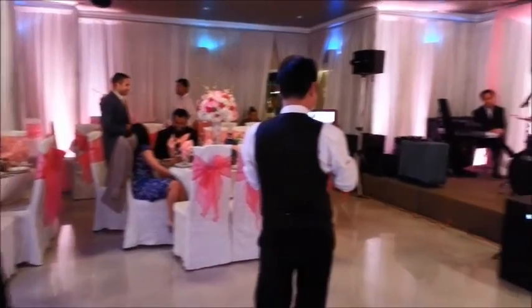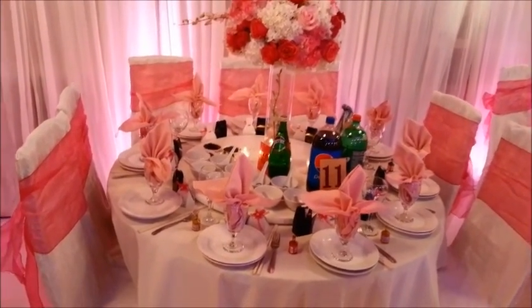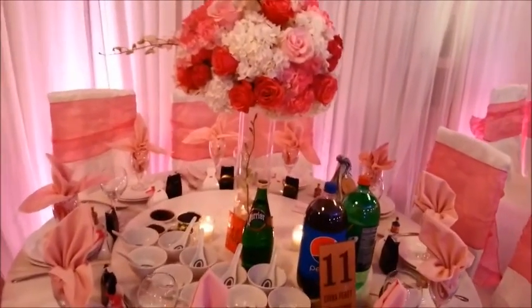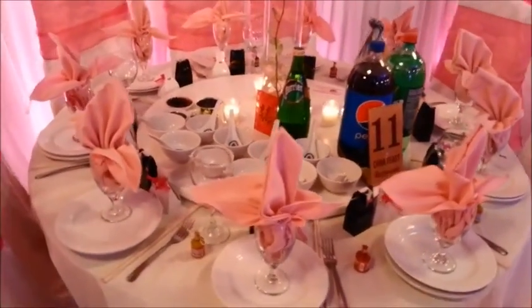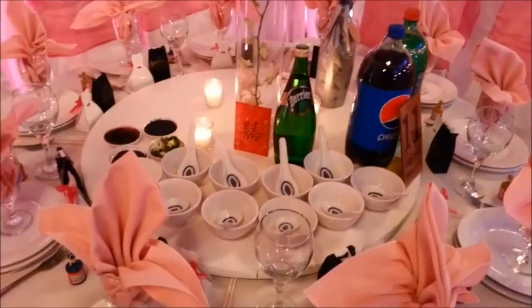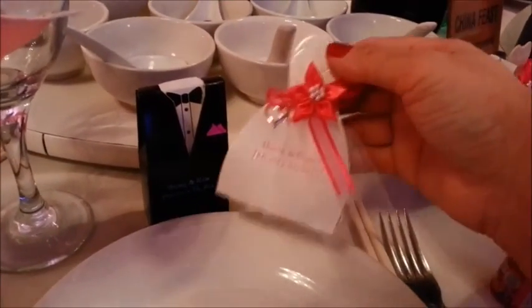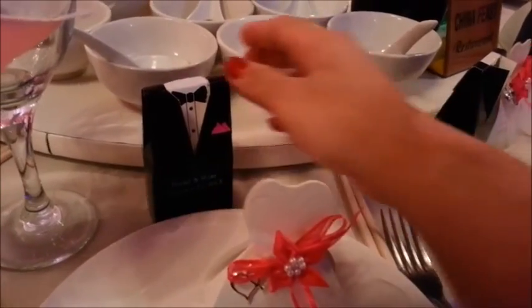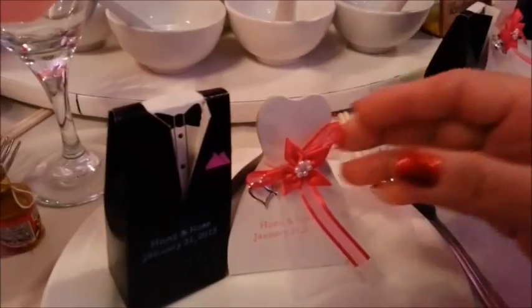There's some tables on this side. There's the fan. Here's a close-up of the table. And you got your centerpiece, you have your soda, and your bowls, candles. Let me show you the cute little wedding favors. Isn't that sweet? Look at that. One has a little tuxedo on. How cute is that?